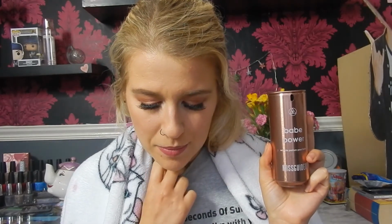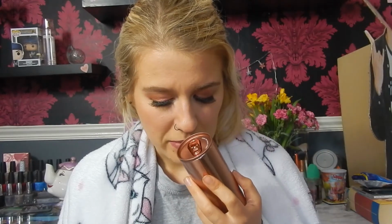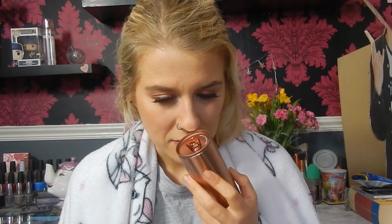But anyway, carrying on, you get crisp apple, pineapple and rhubarb. And then the heart notes, you get orange blossom, peony and jasmine. And then the base notes are vanilla, candy floss, central musk and amber crystals. So I think that's why there's not much of a musk scent, because of the vanilla and the candy floss. Which, now thinking about it, I can smell the vanilla quite a bit.